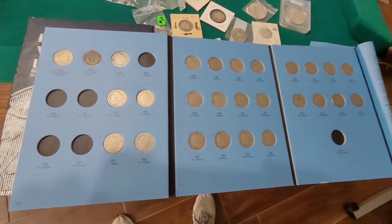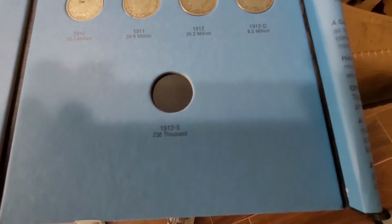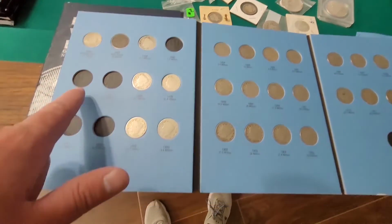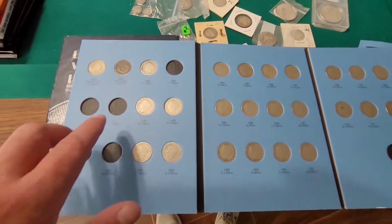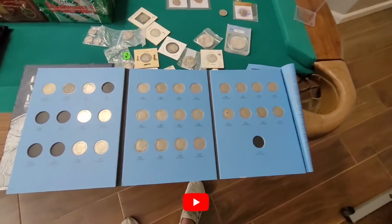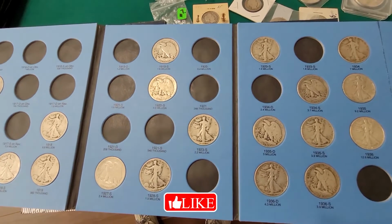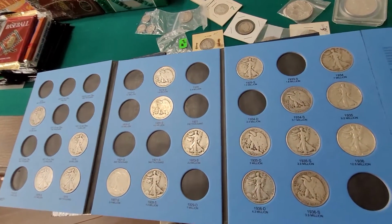So I just put the Liberty Head nickels in. All I need is the 1912-S. They only made 238,000 of those, super rare. And the 1885 and 1886. I have these three on the way. Those are pretty common. But other than that, just the 85, 86, and 1912-S, and we're complete. I also just threw three Walking Liberty halves in there: 1918-S, 23-S, and 28-S.